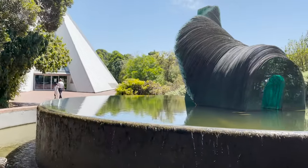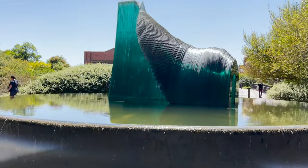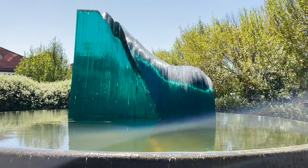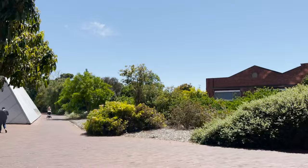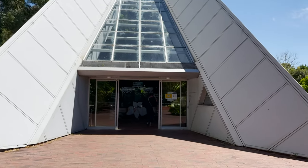And this is a cascade, a glass sculpture which is massive, 12 ton, in the shape of a cascading wave, and it was commissioned for the World Expo in Brisbane in 1988.